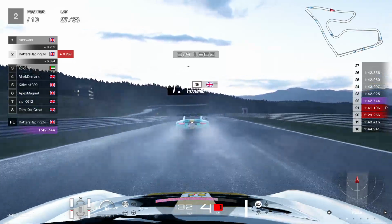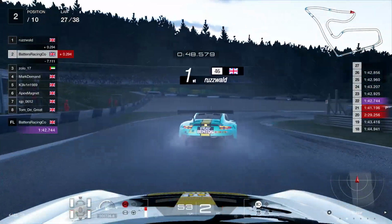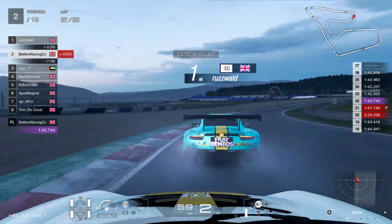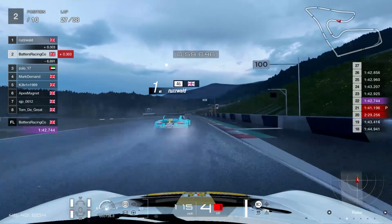Are we going to be able to send it up his inside into turn 3? We are reasonably close, but no, not going to go for the move. We're more than a car length back, so nah. Especially in the wet, if you make any contact on the apex, you're going to spin. So decided not to go for the move into turn 3. Turn 4 isn't really too much of an overtaking spot, and we're not particularly close either.